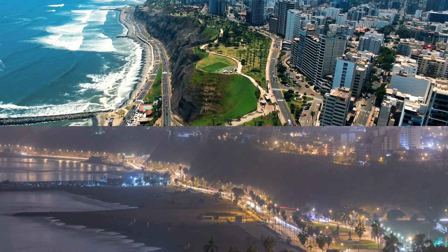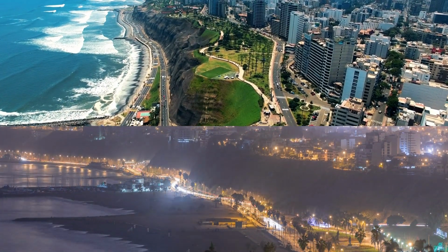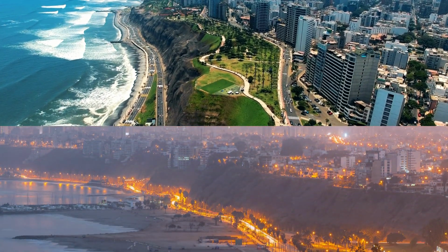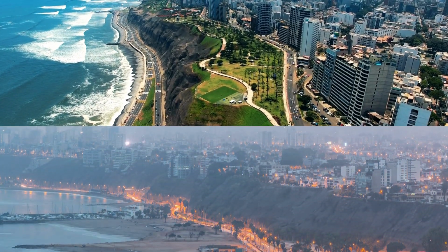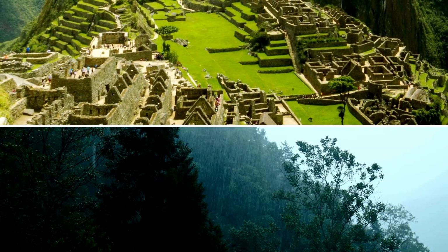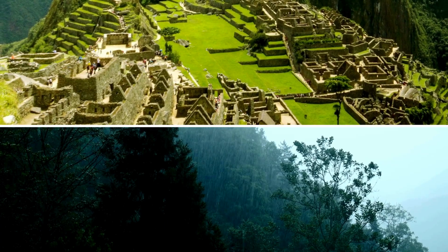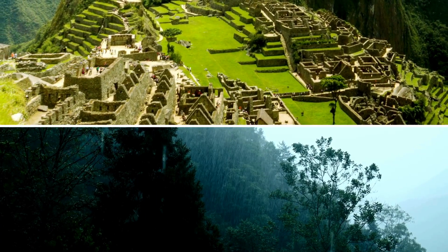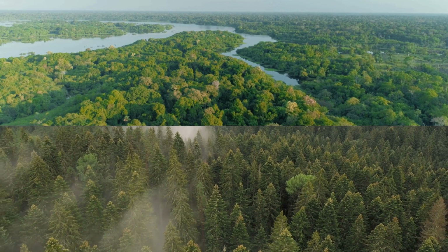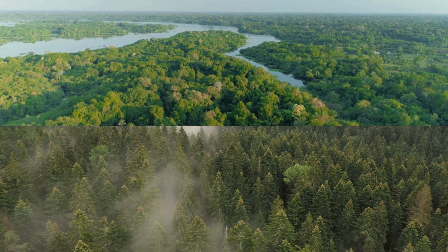The coast, including Lima, is mild and often cloudy during winter, May to September, but summers, December to March, are warm and sunny. In the Andes, like Cusco and Machu Picchu, expect a dry season from May to October and a wet season from November to April. The Amazon is hot and humid year-round, with heavier rain from December to March.